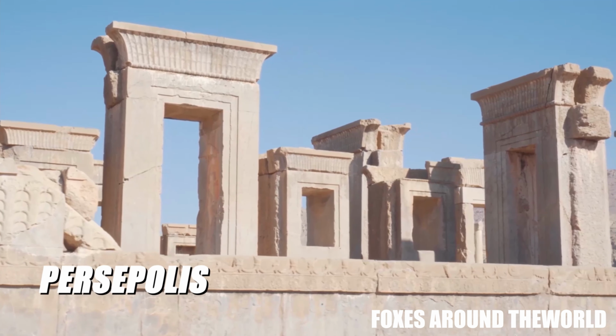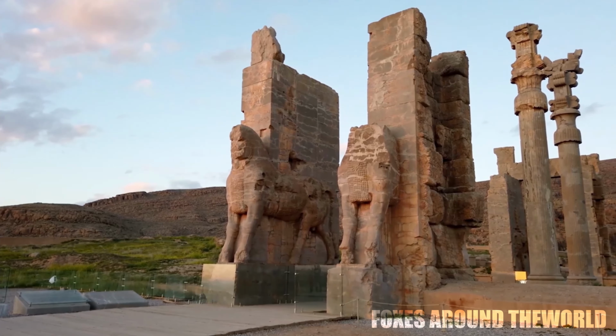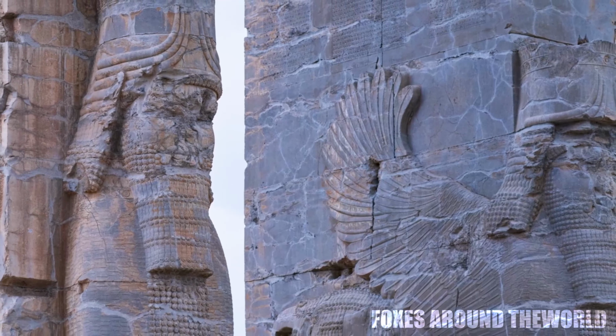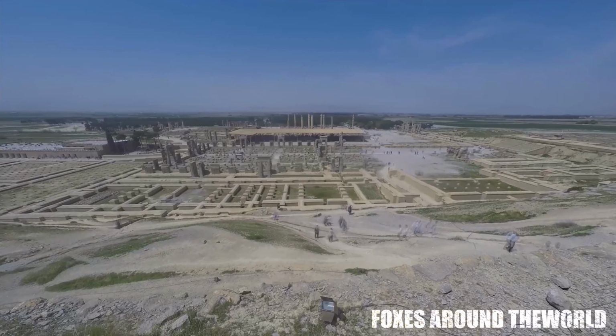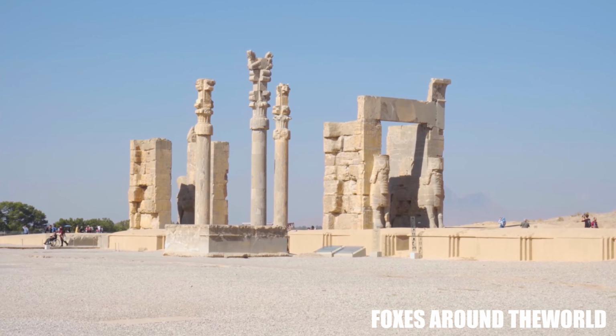Persepolis. Persepolis in Iran is a World Heritage Site dating back to the 5th century BC. It is an important cultural center that reflects the rich culture and history of the Persian Empire. Persepolis was inscribed on the UNESCO World Heritage List in 1979, and the site is known as Takht Jamshid in Persian, meaning Throne of Jamshid.